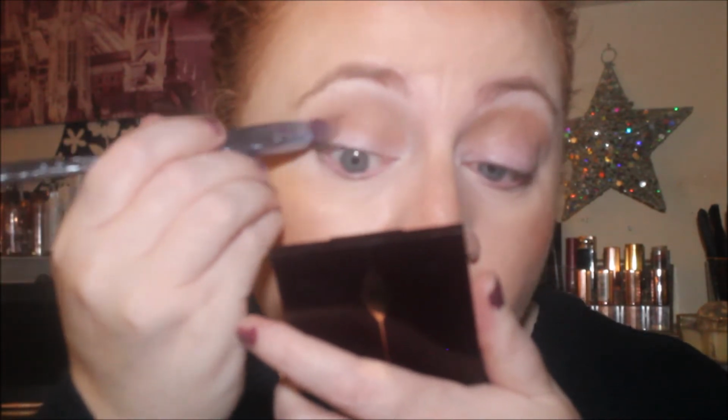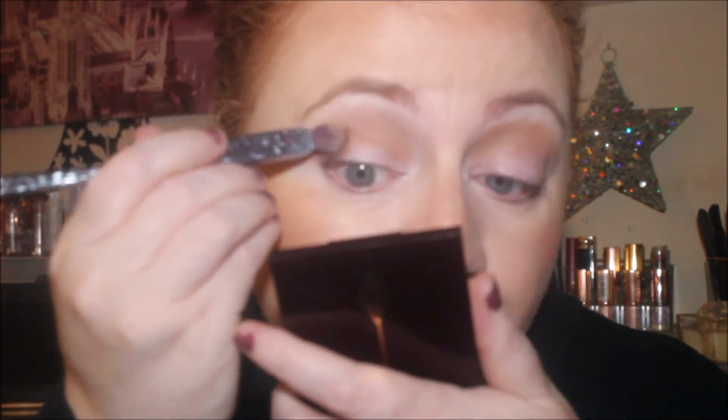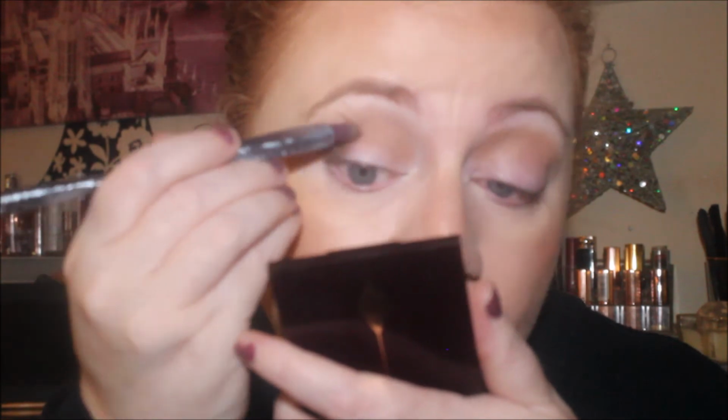That one there is called Earth, so we'll use that one. Oh, that's nice as well. I don't normally like dark browns. Not in the outer V anyway. That is just blending in real pretty. So off those two eyeshadows, I would definitely get more of these if they blend out like this. Can never get it right on this side though. That doesn't look too bad.